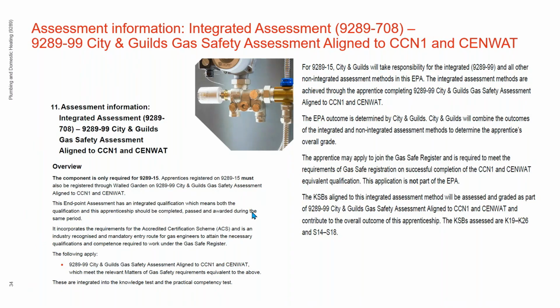So section 10 is for if you're registering on the 9289-12, where ACS is completed externally or separately. And if you're doing the City and Guilds Matters of Gas Safety papers, it's the 9289-15.